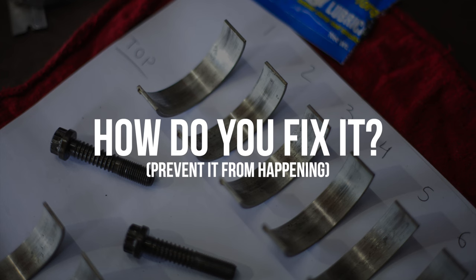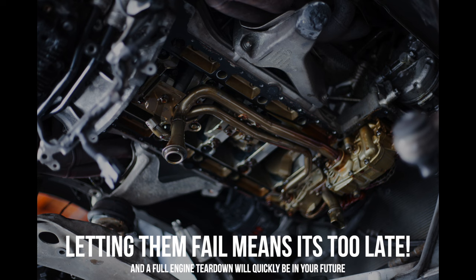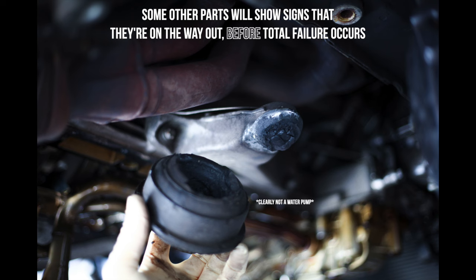Now, how do you fix, aka prevent it from happening? In my opinion, the only real fix is to avoid needing to fix, and by that I mean replacing your rod bearings preventatively. Unfortunately, rod bearings are one of those items that if they fail, it's already too late, unlike, say, a water pump, for example.